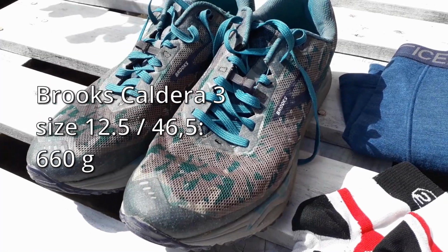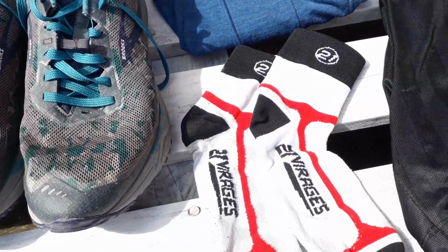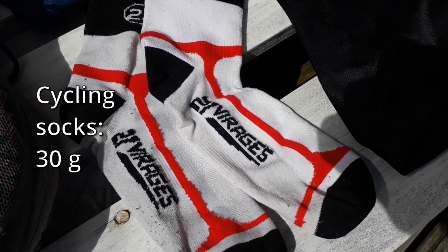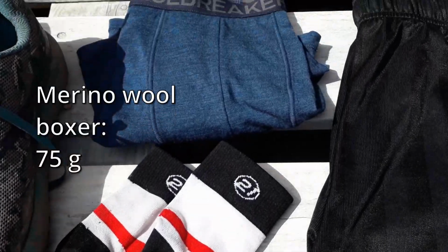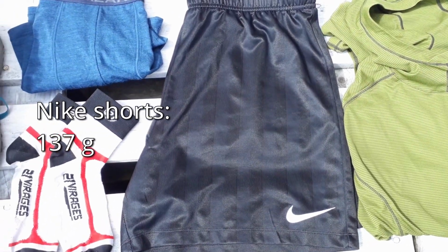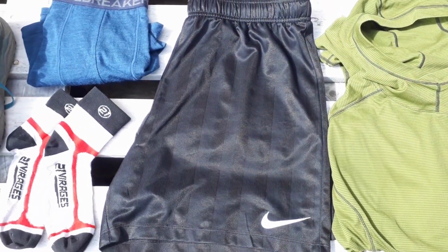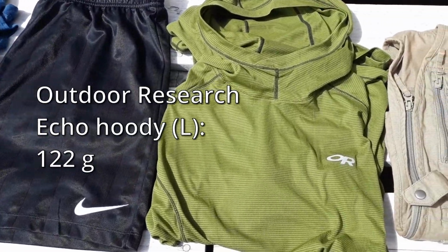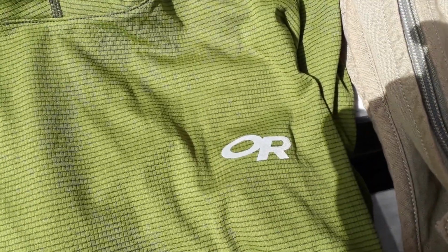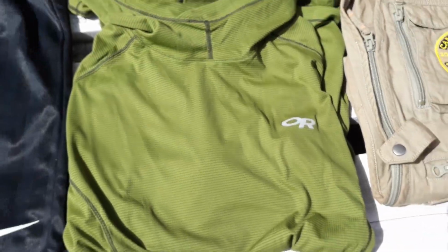Comfortable and lightweight. And socks, these are by far my favorite socks. Vinkt on virages. For underwear I have this merino wool boxer. The material makes it less necessary to bring extra underwear. And I'm wearing these Nike shorts, which are very breathable. My hiking shirt is the Outdoor Research Eco Hoodie. It's breathable and offers a little bit of sun protection.